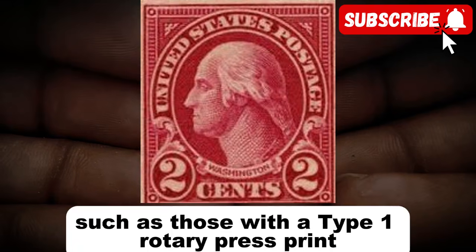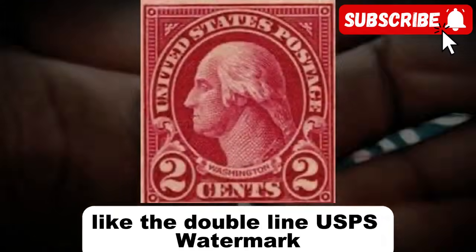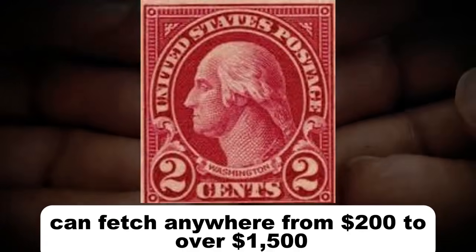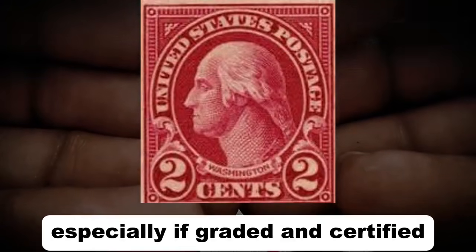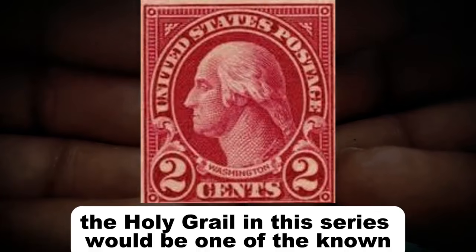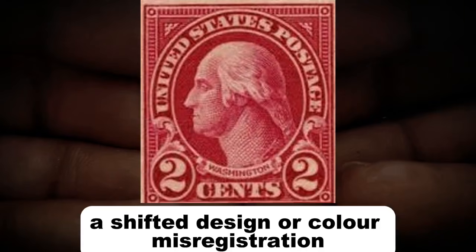Some rare printings, such as those with a Type 1 rotary press print, a scarce perforation like 12 by 10, or a watermark variety like the double-line USPS watermark, can fetch anywhere from $200 to over $1,500, especially if graded and certified. The holy grail in this series would be one of the known rare misprints or unusual errors, such as an imperfect variety, a shifted design, or color misregistration.